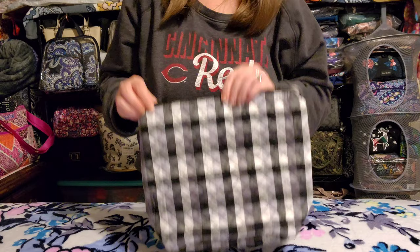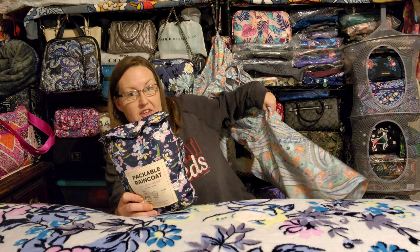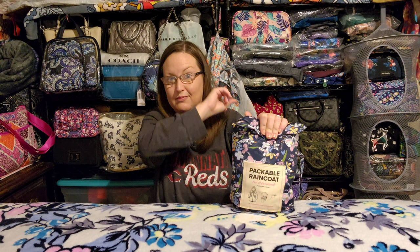Next, I picked up another one of the Packable raincoats. I recently showed this one in Citrus Paisley, and Bag Lover, who was the winner of my last giveaway, sent me a message, and we were chatting a bit, and she said that she was interested in one of these, but she wanted to know how it actually worked out for me, because she had seen some comments on Amazon mentioning that these raincoats didn't actually keep you dry, and I had not tried either of these at that point.